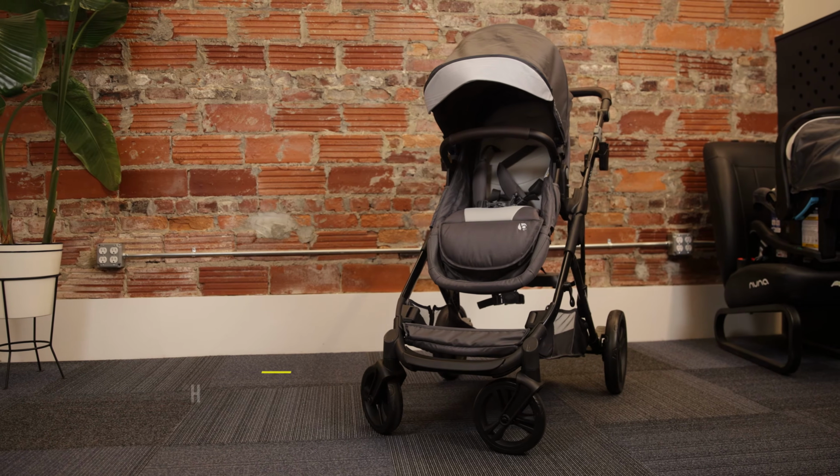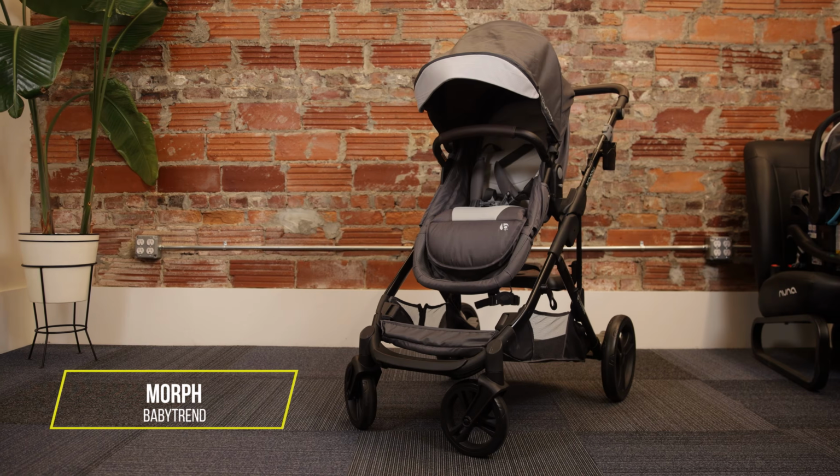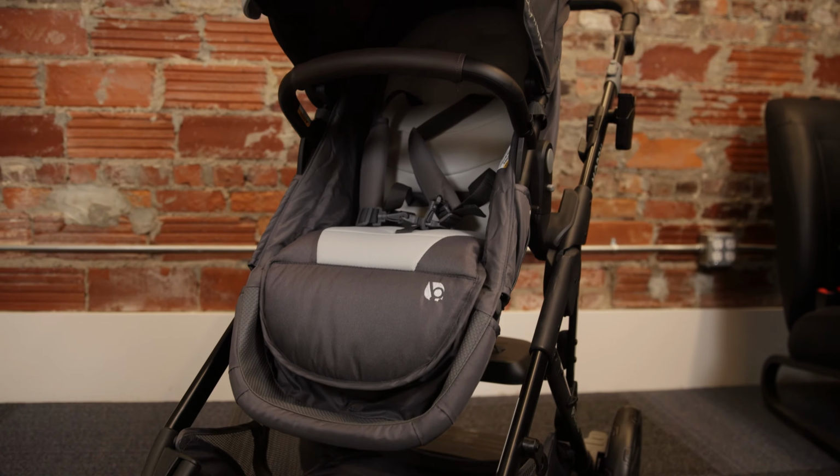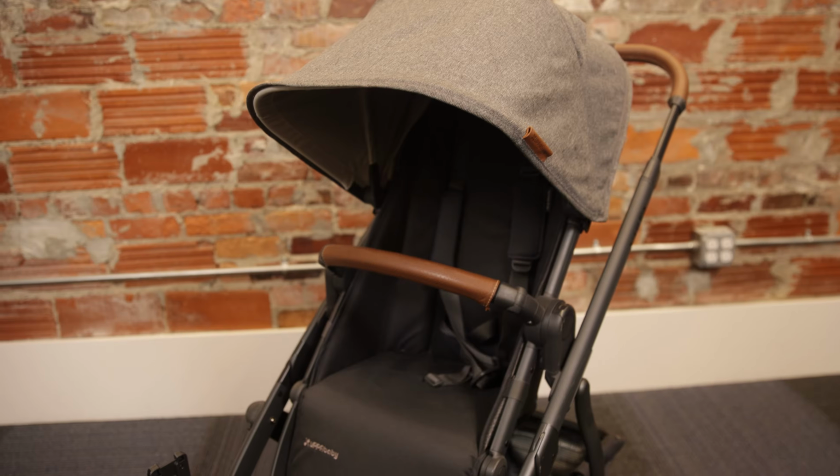The Baby Trend Morph and the Uppababy Vista are two amazing single to double strollers at extremely different price points, and you may be confused which one is right for me and for my family. And in this video, I'm going to be doing a full comparison of the Baby Trend Morph and the Uppababy Vista.